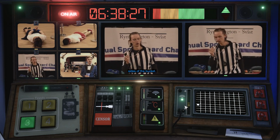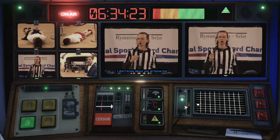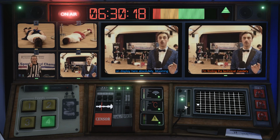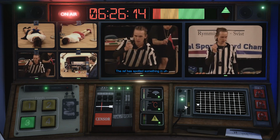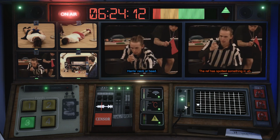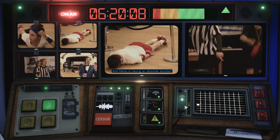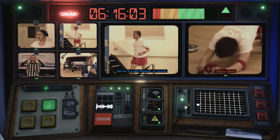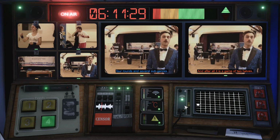Excellent bit of play here on both sides of the bucket. I don't know about you at home, but I'm finding the technical mastering display here absolutely blooming jaw-dropping. The ref has spotted something in Harris's neck or head. And Harris is having an absolute shocker. What a miserable start there for Tommy Harris. But he is a late bloomer, of course, I've always said that. And after all, it is a game of 2 halves, 4 rounds and several subgenres.